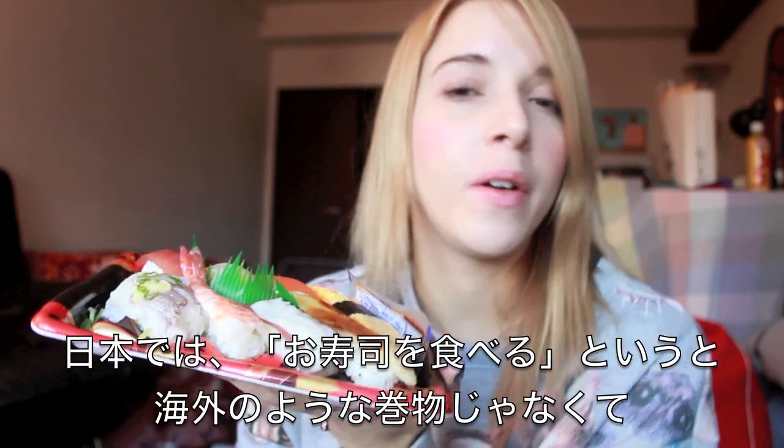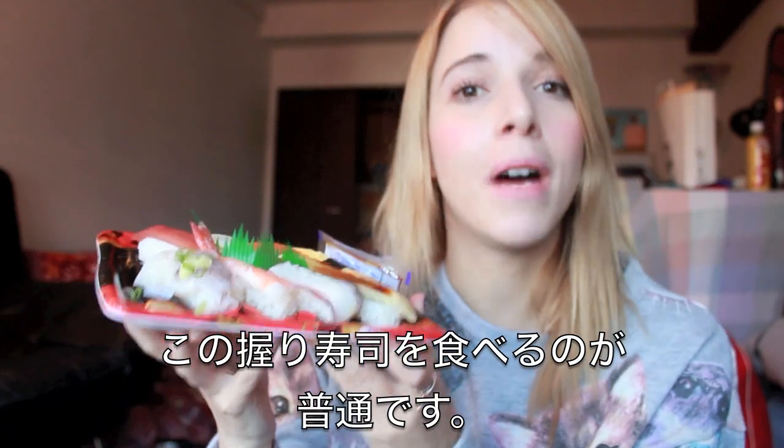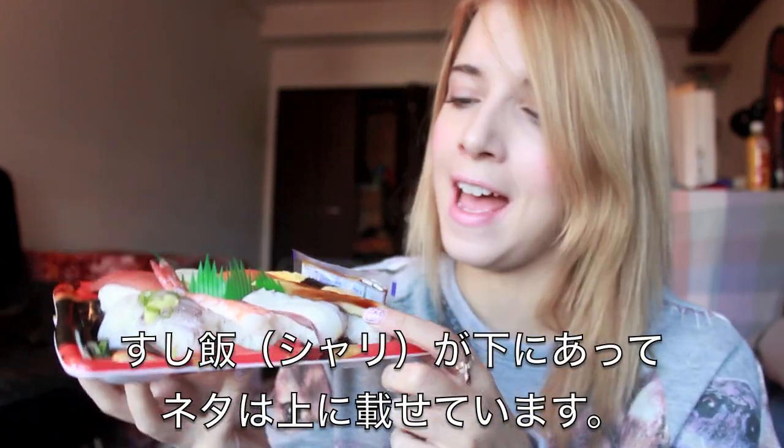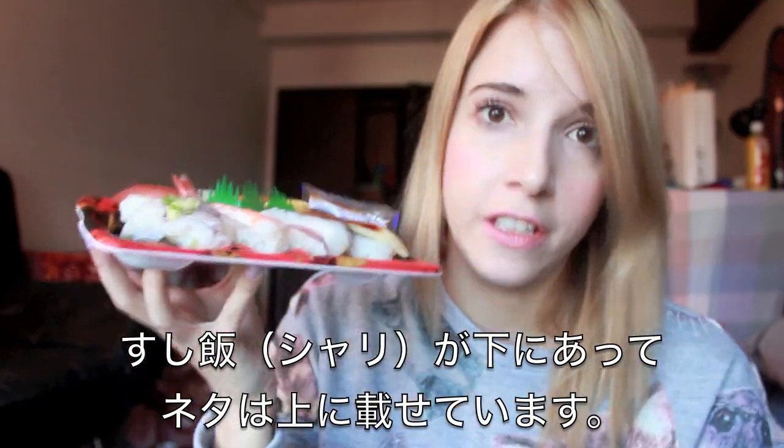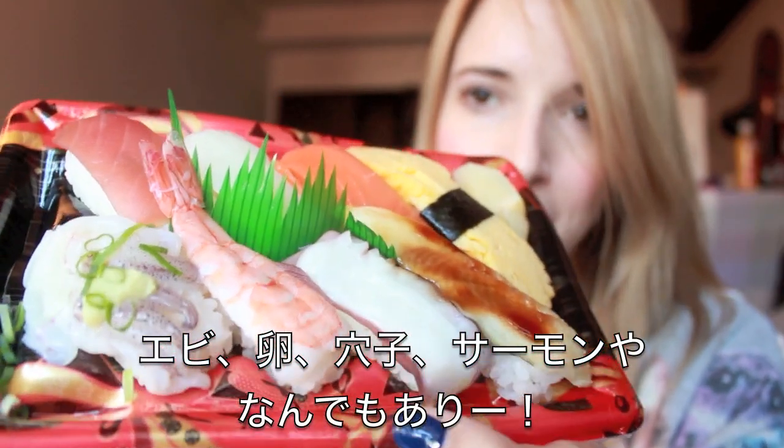First, jan! Usually in Japan when we talk about eating sushi or getting sushi, we don't mean the rolls. It's actually much more common to eat nigiri sushi, which is the vinegared rice on the bottom and the neta, the fish, on the top. We've got shrimp, we've got egg, we've got anago, we've got salmon, we've got everything.